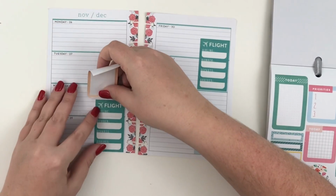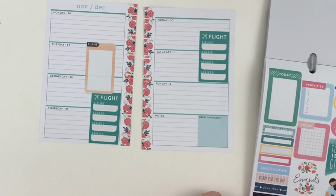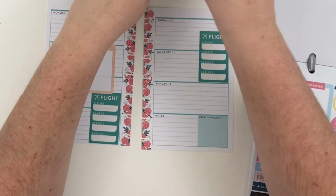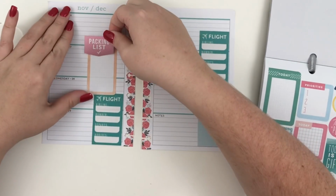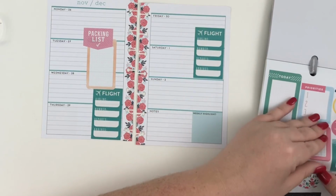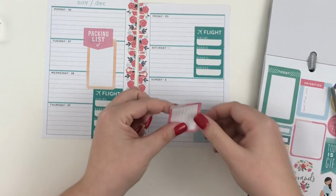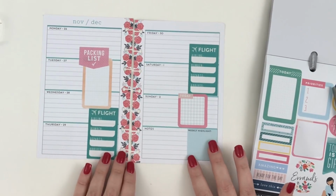And then maybe I can still use this, but just layer it kind of like that. I kind of like this pink packing list sticker. And if I put that in, then I think I could go and use this today's sticker here just to tie in that pink.